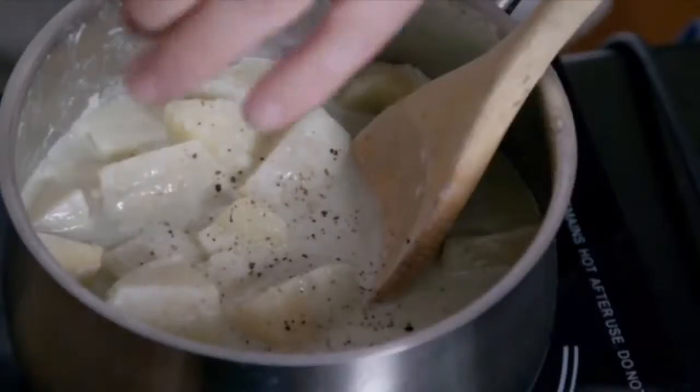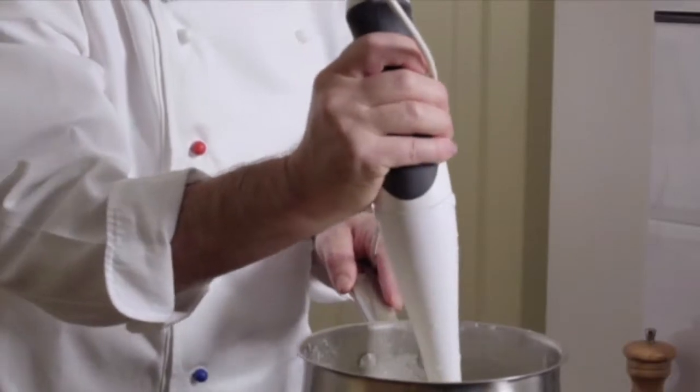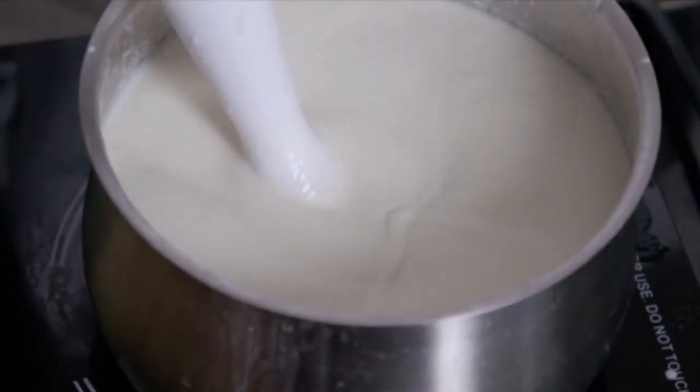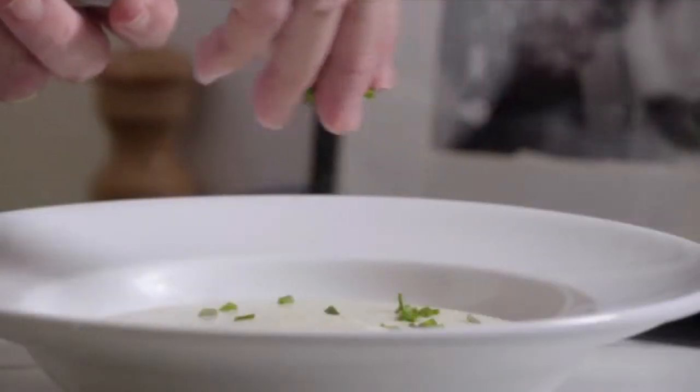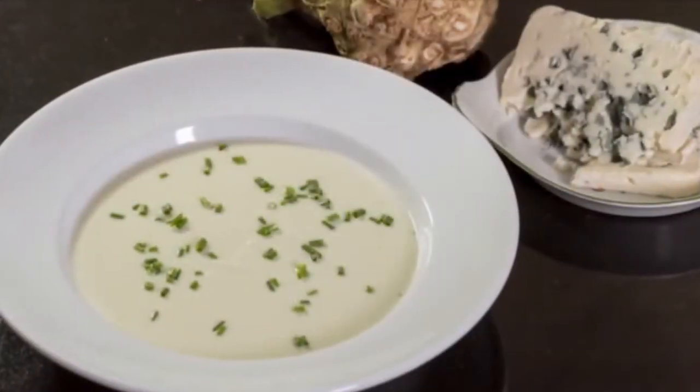The warming Roquefort releases appetizing aromas. I next season with pepper and blend the soup until creamy. Just before serving, I sprinkle this delicious velouté de céleri rave au Roquefort with snipped chives.